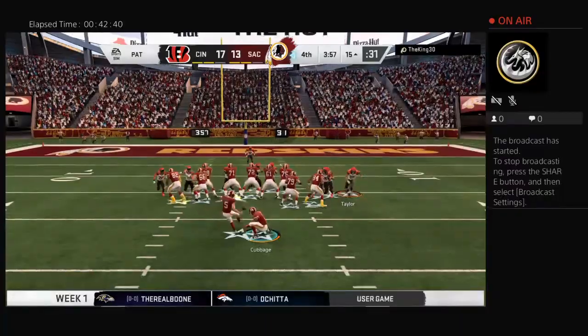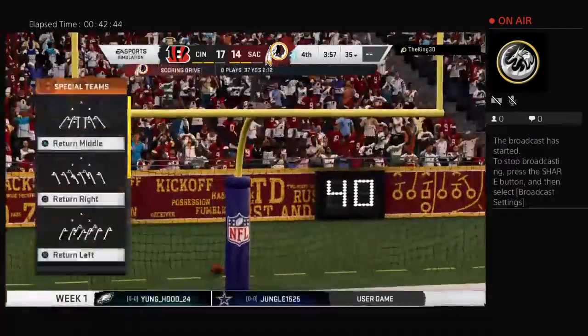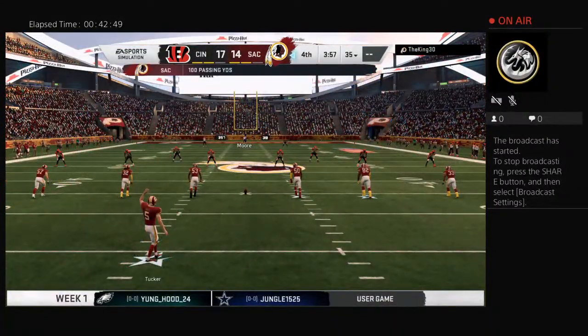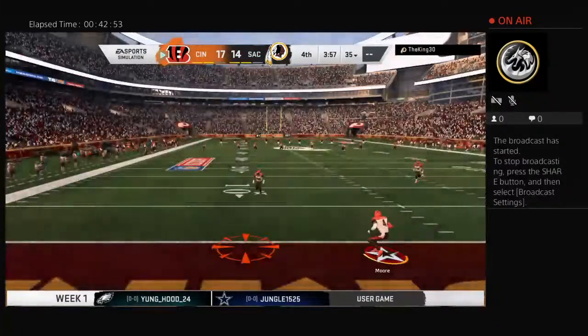And down near the goal line here, they're able to throw it in. And the key word, quick. Quick hitter, out of his hands fast, into the receiver's hands even faster. Tucker able to connect on the extra point. And now things get a bit more interesting here in this 4th quarter.